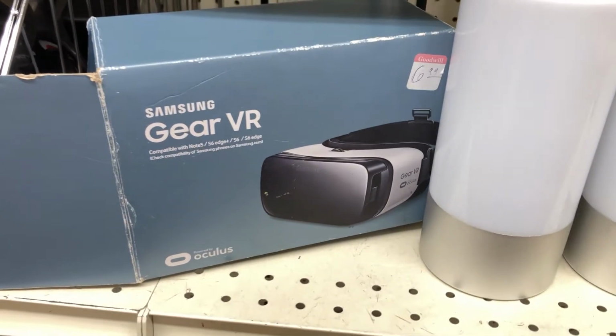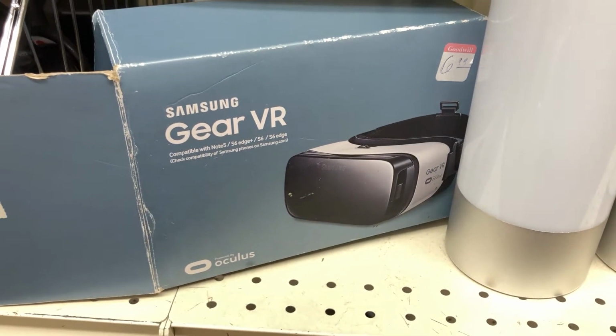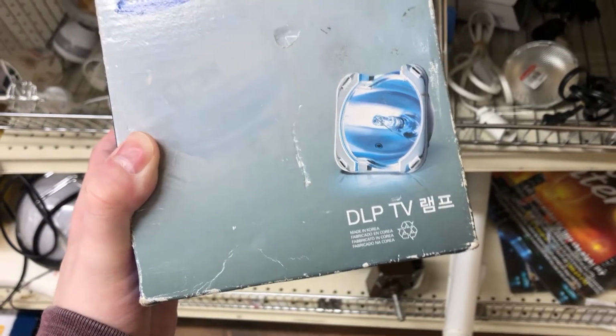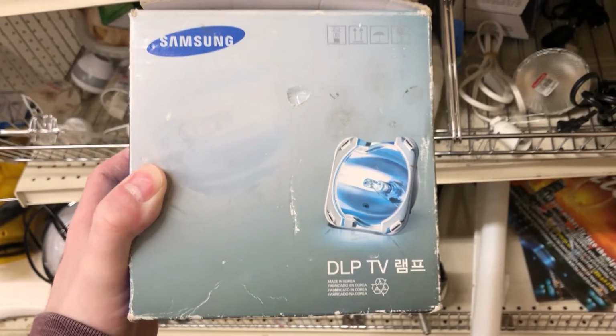While I'm not interested in them personally, almost every time I'm at Goodwill I find at least 1 to 3 Gear headsets. Some of them are nice too, like this Oculus Gear VR. It's a Samsung DLP TV lamp. Super useful, 10 out of 10.